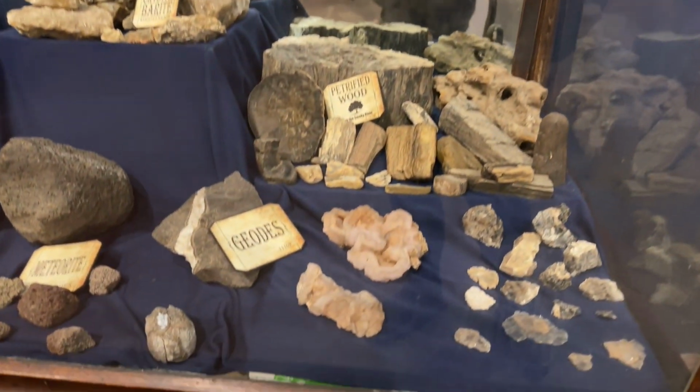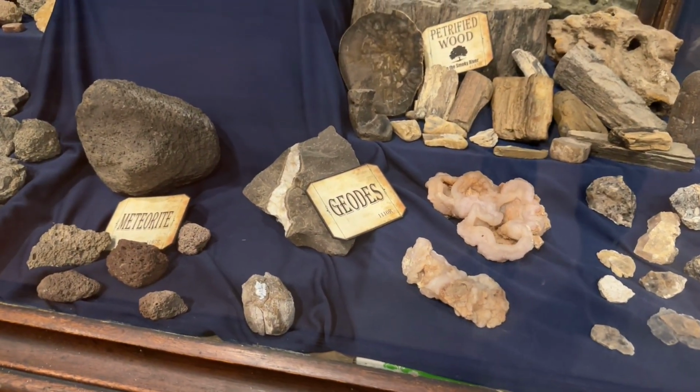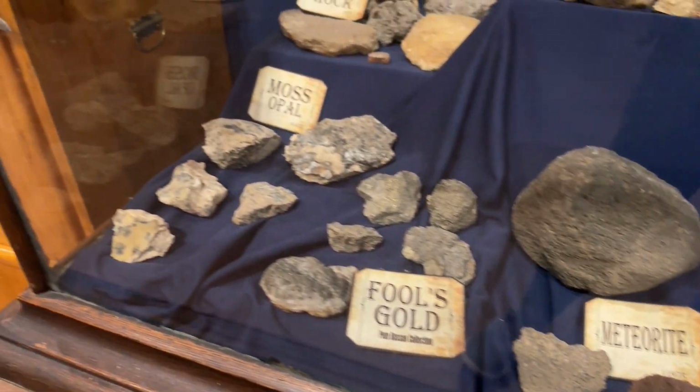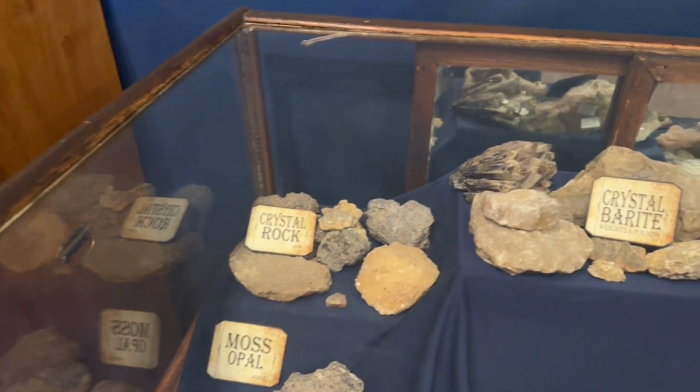Got some types of rock formation. Well, petrified wood, not really. Well, it is a rock now. Geodes, meteorites, fool's gold. I have no idea what a moss opal is. Crystal rock, and some more crystal.